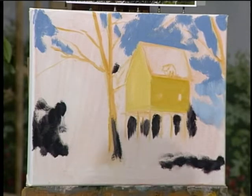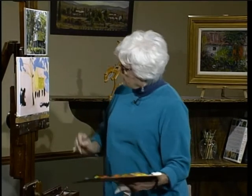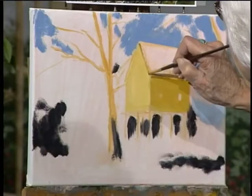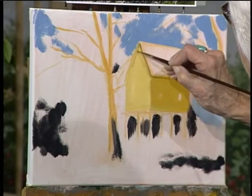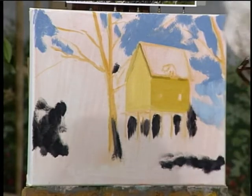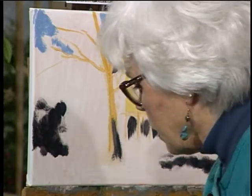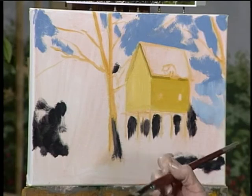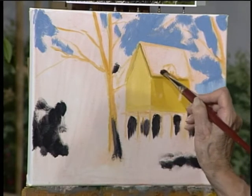Yeah, right under here. And it's going to be a little darker right in here. Okay. And then we've got this nice dark roof, and it's a little darker as we come right in here.